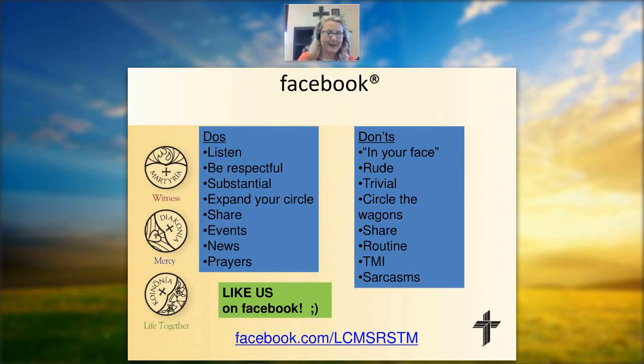Okay. Sorry about that. I was just saying that we need to be careful about our initials in particular, because we at the LCMS have a tendency to use too many of those. So work those relationships. Make sure you have permission to share.